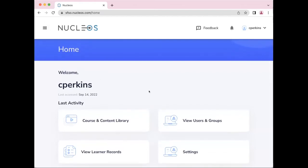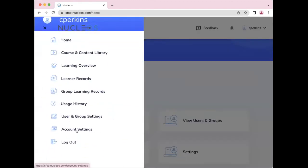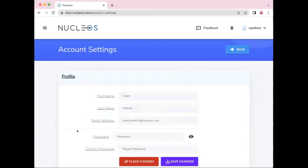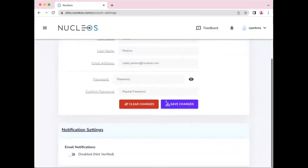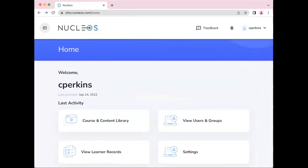As an admin, if you're an education director or someone accessing this, what you would do is go straight to these three bars here at the top. And it's very simple actually to create your account settings. As you can see here, my name, my email, you can save changes, and then also enable or disable email notifications, which will come across the front screen.